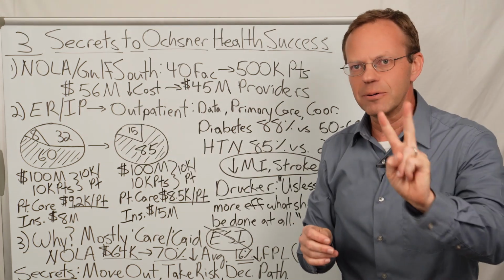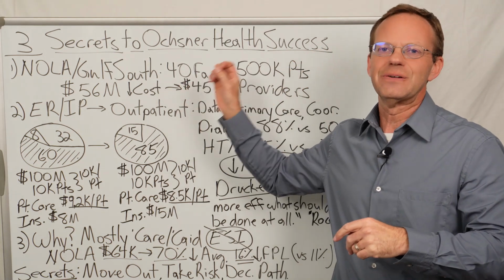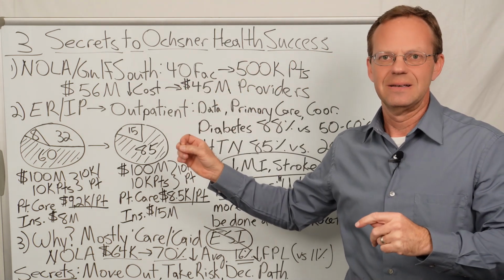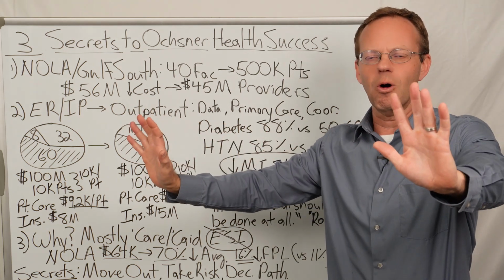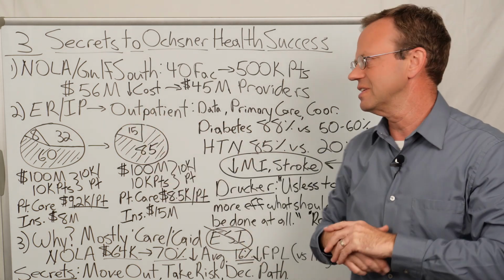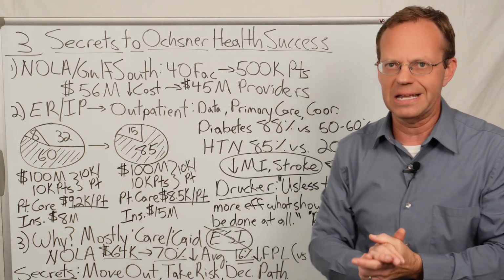Now, secret number 2 is that Ochsner took risk. So secret number 1 is you move out of the 4 walls of the hospital, and secret number 2 is to take risk. Now let's actually run the math to show how taking risk works.